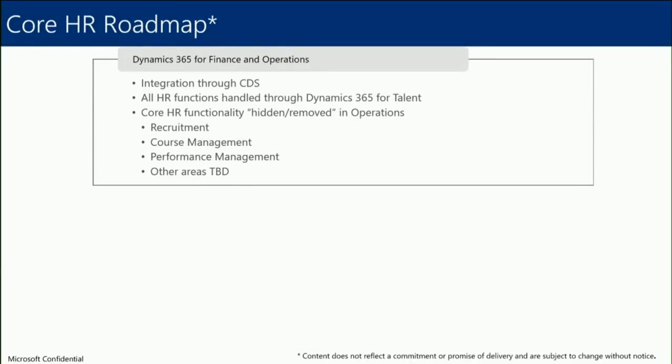Again, coming back to that, I alluded to this concept of the finance and operations. So finance and operations does have an HR module within it. We will not be doing any further investment in enhancing that functionality in Core HR or in the HR module in finance and operations. All investment will go towards the talent solution going forward. Eventually, we will actually be turning that off for new acquisitions. Customers that are running it, we're of course going to support them and maintain that for them at the level of functionality that it has today.